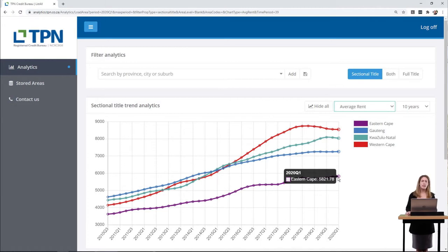Let's run the numbers quickly. If we look at that data and we take, for example, a 4,000 Rand rent per month, we annualize that, times it by 12, we get 48,000 Rand. If our market value was 400,000 Rand, that would give us 48,000 divided by 400,000, 12% yield. Rental value, 4,000 Rand, 1% of market value, 400,000 Rand, will always give us a gross yield of 12%.